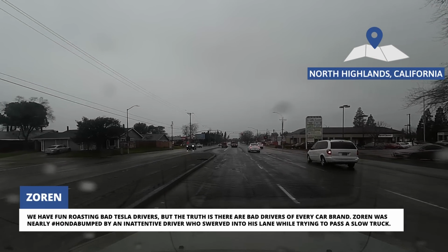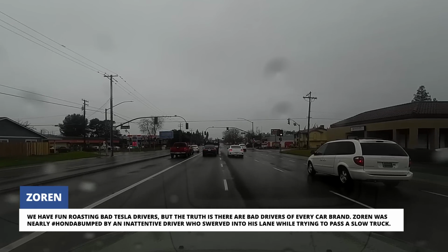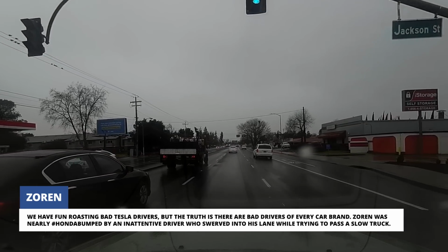We have fun roasting bad Tesla drivers, but the truth is, there are bad drivers of every car brand. Zoran was nearly Honda bumped by an inattentive driver who swerved into his lane while trying to pass a slow truck.